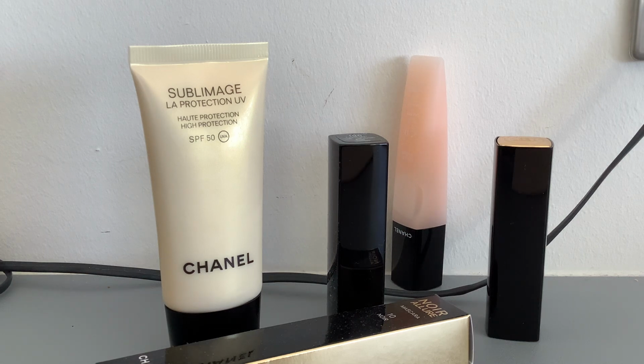I thought I'd just round up a few odds and ends that I bought from Chanel in the last month or so, which I haven't shown you or talked about. They don't all fall into one category.